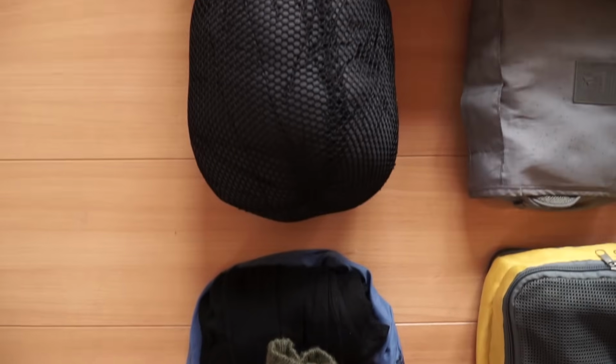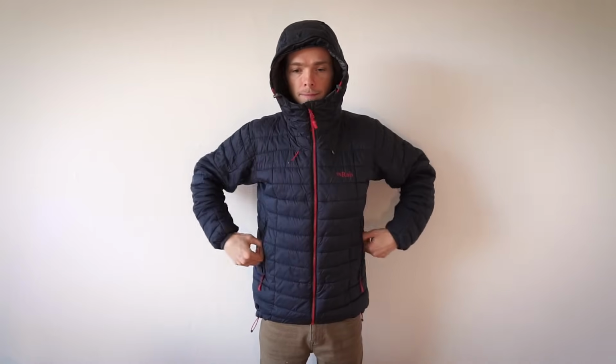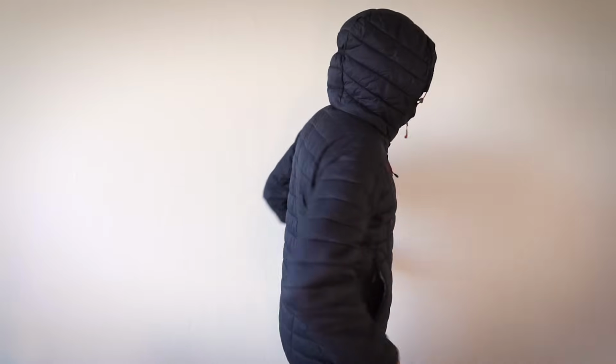Moving on is one of the most important layers. It's the Raab Nebula synthetic jacket. The insulation keeps me warm on the coldest of days. I even sometimes use it inside of the sleeping bag when it's really cold.